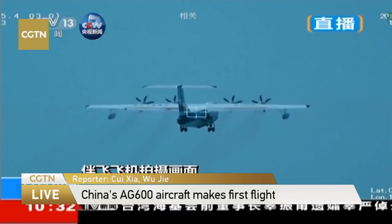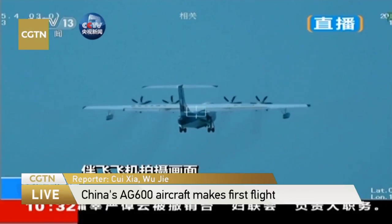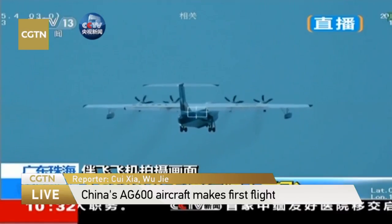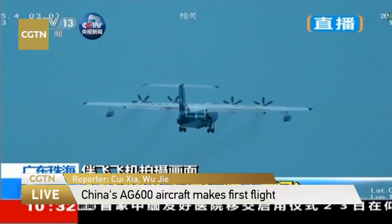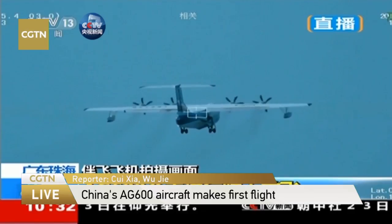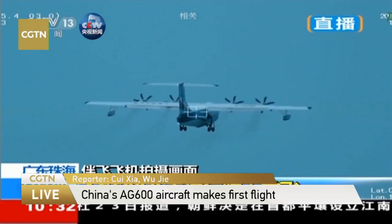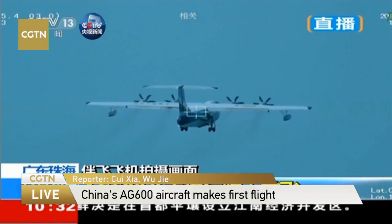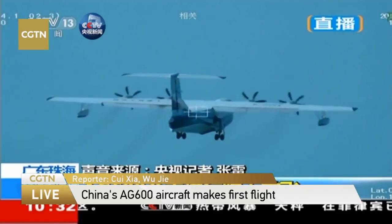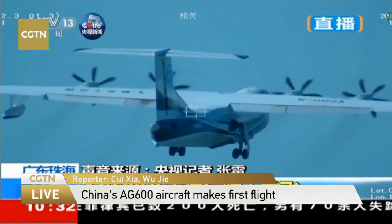This is also a key part of the first flight of AG600. The period of the first flight is around 1 hour, and we wish a full success of the maiden flight, especially for the landing part. AG600 is at the left front of the escort flight. The flight altitude is very stable, and it is 939 meters away from our escort flight.